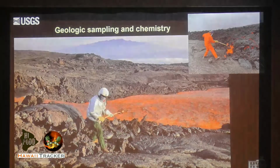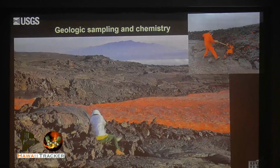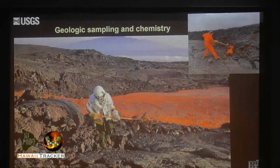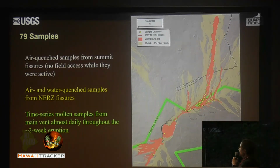Okay, so the other thing that we were interested in doing was sampling and taking samples of the chemistry of the lava. And so we're here taking the samples, and sampling the lava, because the chemistry can tell us some things about what's going on. So during this period of time, we collected 79 samples. They were collected along the fissure system and down the active lava flows.